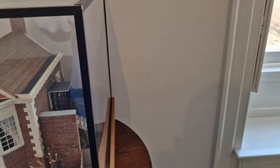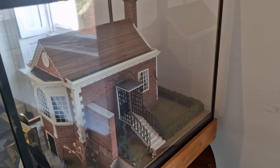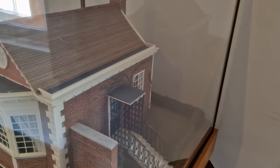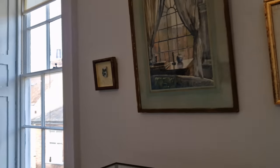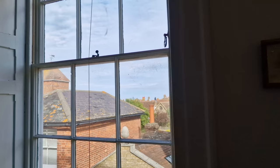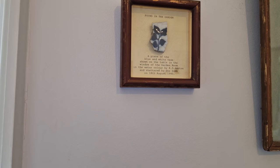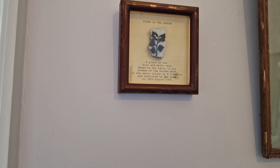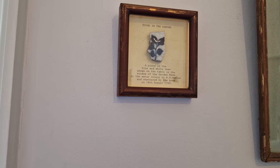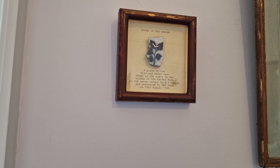Anyone that watched my video of St. Mary's Church will have seen the model of St. Mary's Church in there. Oh, how lovely. Oh, I like this. What's that? A piece of the blue and white vase shown on the table in the window of the garden room in watercolour by Ernie Norton, shattered by the bomb on the 18th of August 1940.